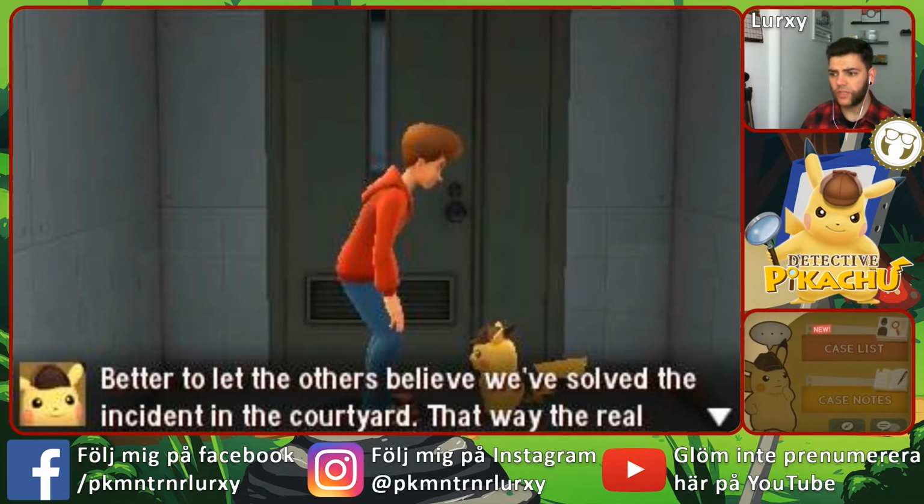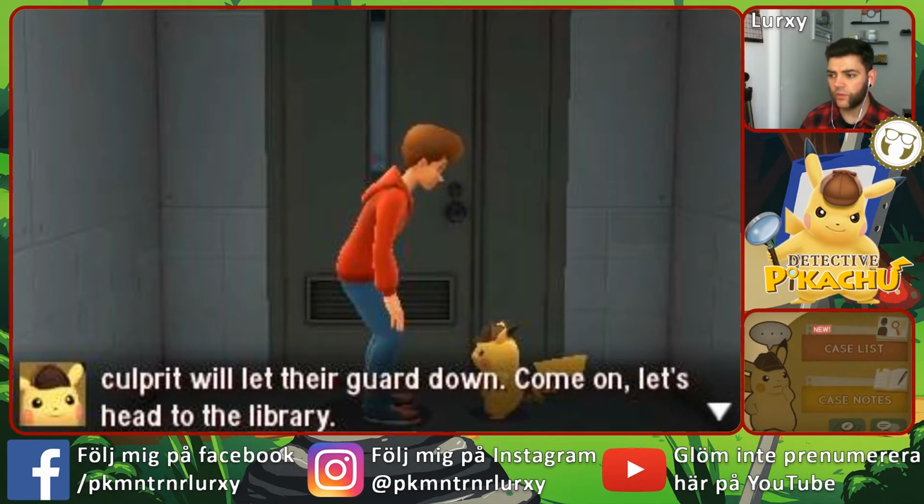Better to let others believe we've solved the incident in the courtyard. That way the real culprit will let their guard down. Come on, let's head to the library.